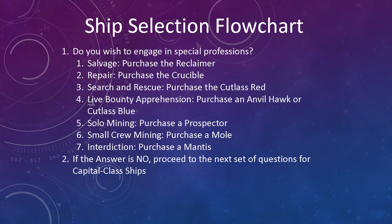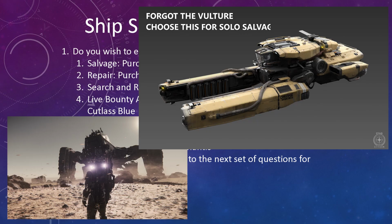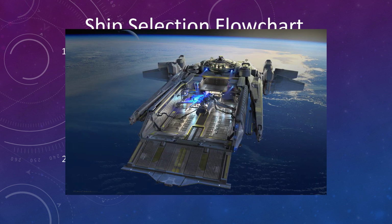For example, if you're interested in salvage, then you should go ahead and just purchase the Reclaimer, as it's the only ship right now that allows for that gameplay option. Even though it is not currently a gameplay feature in the alpha, it probably will be pretty soon. Second, we have the repair profession or role. In that case, you should probably just go ahead and purchase a Crucible, which is the only ship that I'm aware of that allows for repairing of other ships.